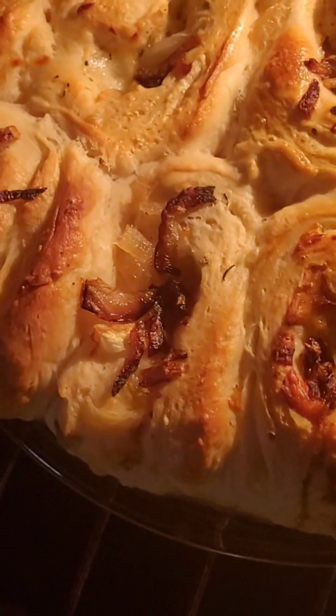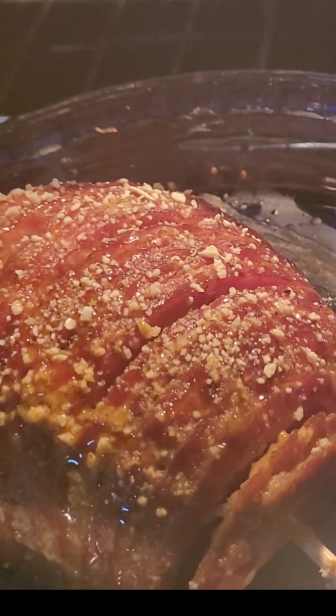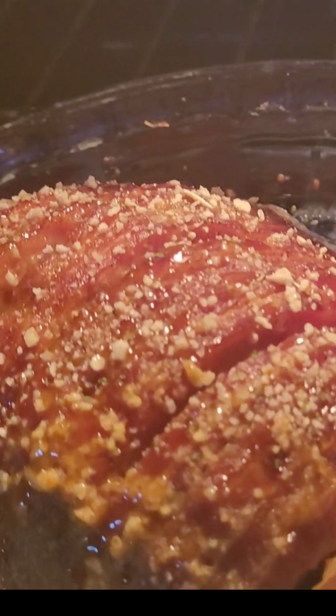Where is my mitt so I can take this out? Oh, I am so happy about this. Look at this. Beautiful. For a little while longer, but I'm going to take that out. Oh my goodness. And I just added a little bit of glaze over the top of the ham. Look at that with the breadcrumbs on it. I'm about to take that out in a few minutes because it's already fully cooked. And I'm going to put this all together. I can hardly wait.